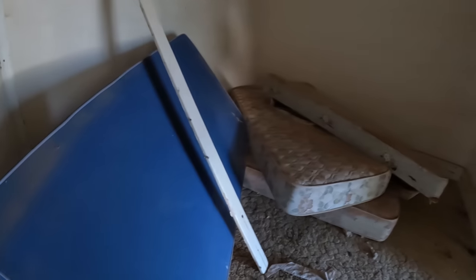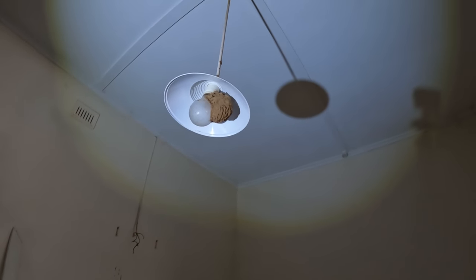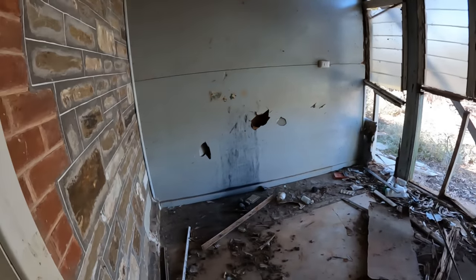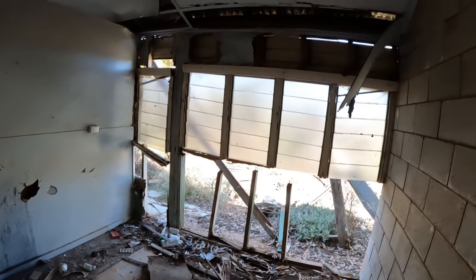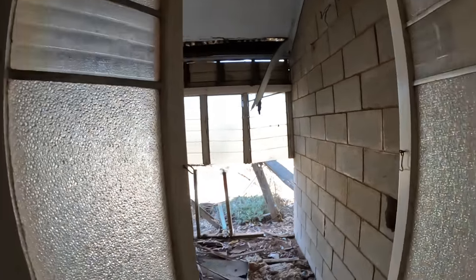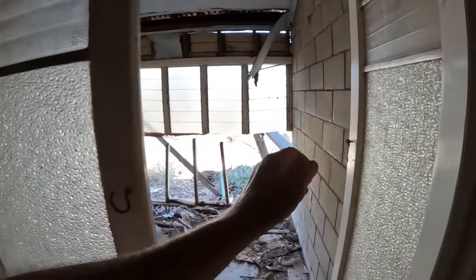And bedroom. And we got a few mattresses here. Look at the wasp nest up there in that light. That's crazy. What was this, like a sunroom area? That's strange. Oh, that's ready to collapse, that. Not real good. Look at these. I like these doors. Beautiful, yeah.